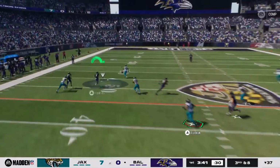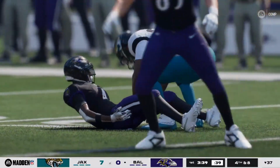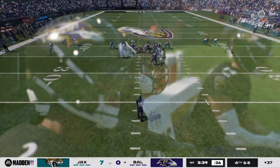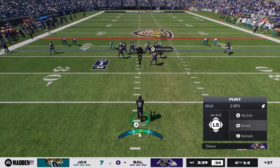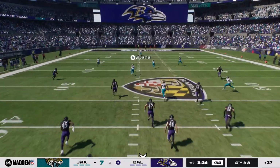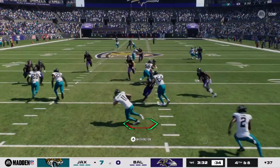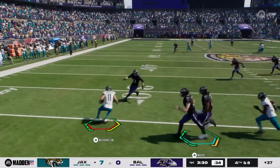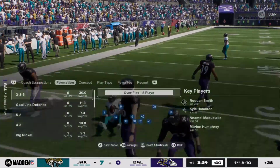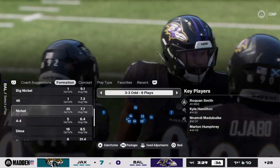From the gun, Jackson. And that one's incomplete. They really ratcheted up the coverage there. And they force 4th down. On 4th down, the Ravens call on Jordan Stout to punt. And deep to return, that is Parker Washington. Returnable from the 17. That's a nice job of making things more manageable for this offense as he takes it back beyond the 25-yard line.